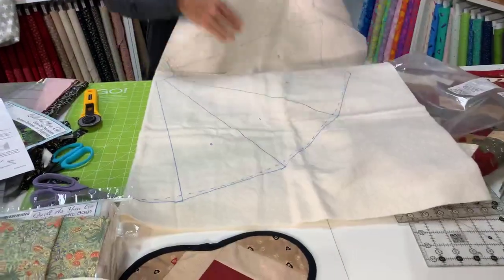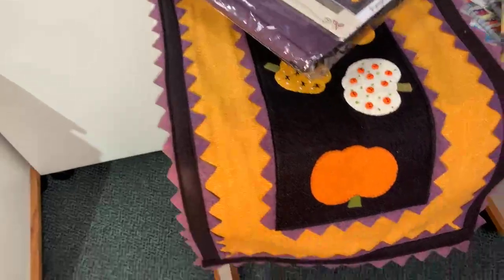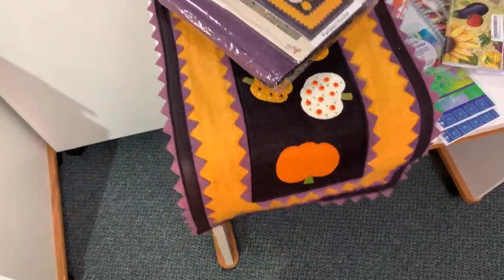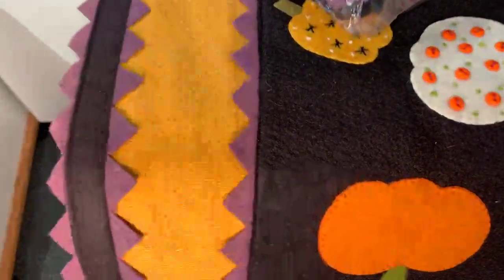Karen asks, is the table runner felt or flannel? It's felt, a wool felt. It's probably not 100% wool, probably wool and whatever, but yeah.